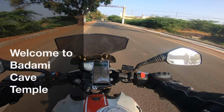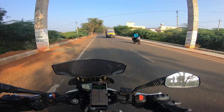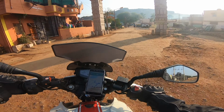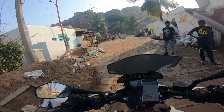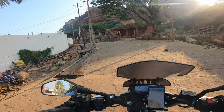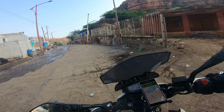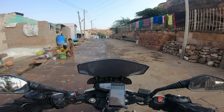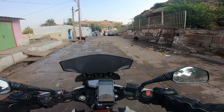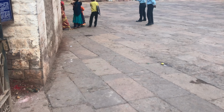So after 2 hours of a continuous ride and 140 kilometers away from the previous destination, I reached Badami. Badami basically has a complex of cave temples. These cave temples were built by the Chalukyas somewhere between the 6th to 8th century. These caves are the finest example of Indian rock cut architecture. So if you want to witness Indian rock cut architecture, do visit Badami.